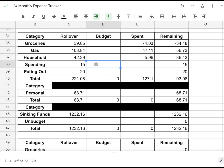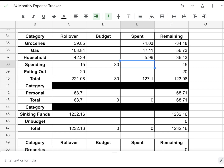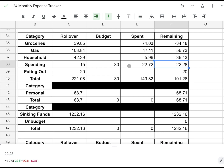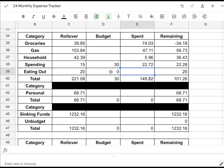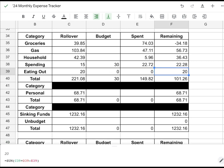$36.43. For spending, I consolidated all of my cashless savings challenges and kind of restarted them, being more intentional about them. So there was actually $30 that went to spending, and then we spent $22.72. So that leaves us with $22.28. And then nothing extra was budgeted to eating out and nothing was spent.